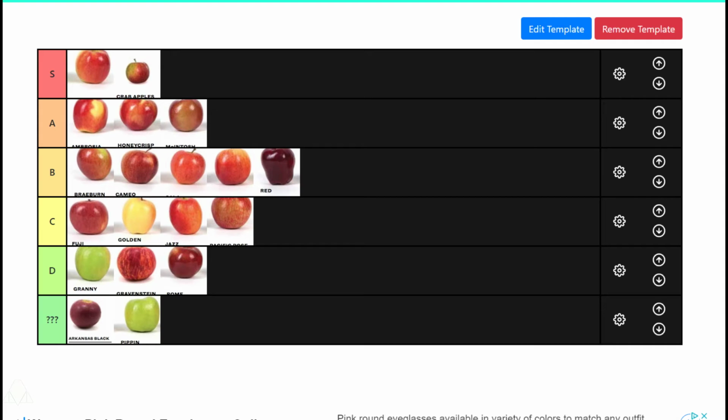People who don't like crab apples can stay away from me because I like them. I like them a whole heckin' lot. They're fun to eat. You just pop them in. Pop, pop, pop. Very delicious. Yum, yum. Good times.